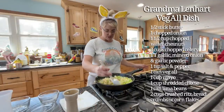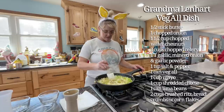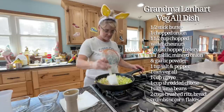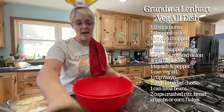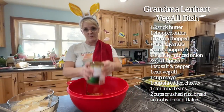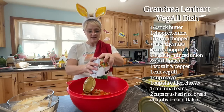Okay, I'm just gonna keep stirring this. The veggies are really close to being done. It smells great. My veggies are tender, so you're gonna start by adding one can of veg oil, but I am doubling my recipe. Make sure you drain it.